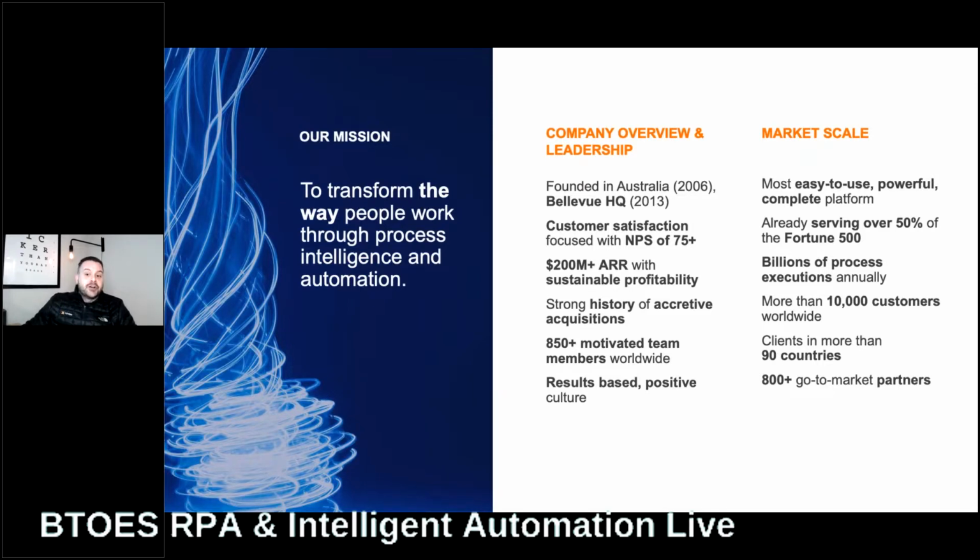Nintex is a global leader in digital process automation software, and our mission is to transform the way that people work through process intelligence and automation. I know a lot of mission statements are really buzzwordy, and for us, they do have some buzzwords, but they're not buzzwords to us internally. It really frames the way that we think about everything we do.